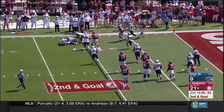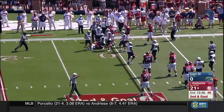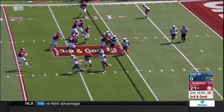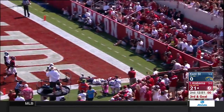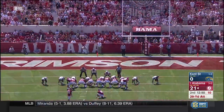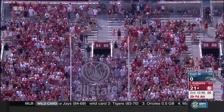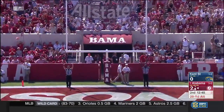Hurts trying to change direction, as well as losing one when you're from the 11. The freshman Hurts throws on the run, too strong, trying to find Cam Sims. And Alabama perfect in the red zone.